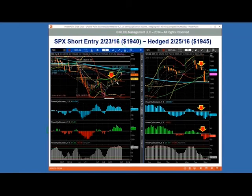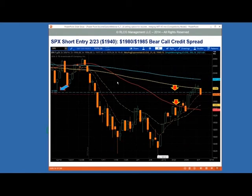Now, whenever you do a trade, you should always have a defense strategy set up. What are you going to do if the trade goes against you? So in this particular trade, the trade was put on right here, selling this bear call credit spread up here of the 1980-85. Now, my plan was, if it was to break, this was a 50% retracement level. If the market was to break this 1945 level right here, I was going to hedge it, because there was a good chance it could really break to the upside. So always have what I call a line in the sand of what you're going to do in a certain situation.